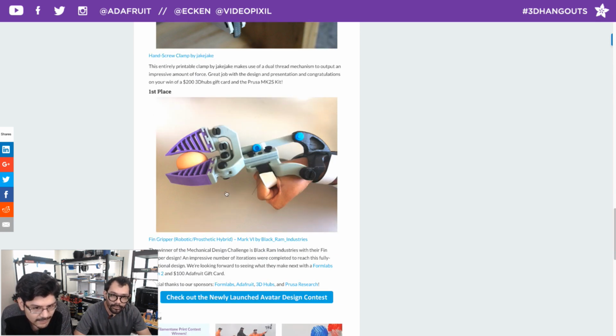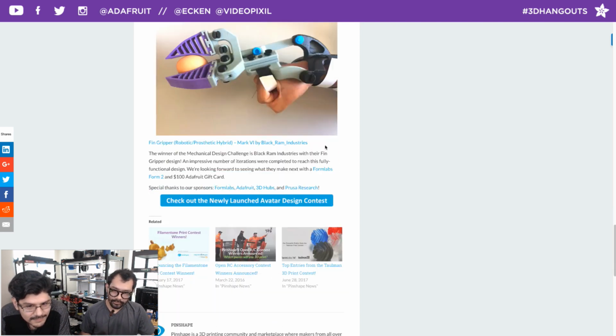This is like a prosthetic, robotic hybrid thing. Super cool. We've seen the little gripper part printed a couple times, but this is nice to see it used in a fully baked project where you can attach it to your arm. Sweet. So he's winning a Formlabs Form 2 and a $100 Adafruit gift card. Nice. How awesome. Very cool.